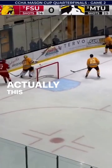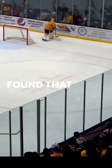I broke down goalie turnovers at the NCAA D1 level and found that when the goalie rimmed the puck, about 75% of the time, it resulted in the other team gaining possession.